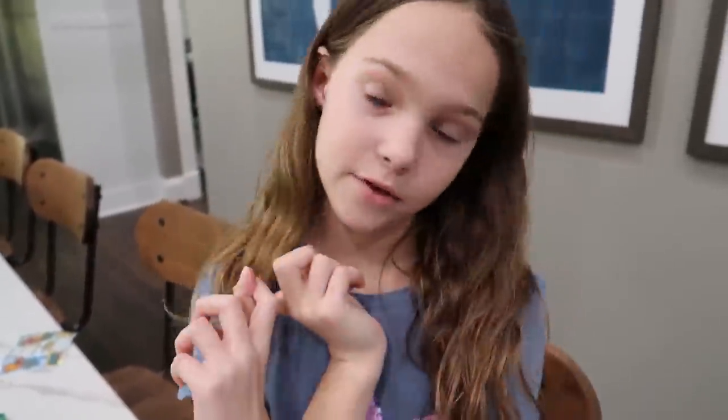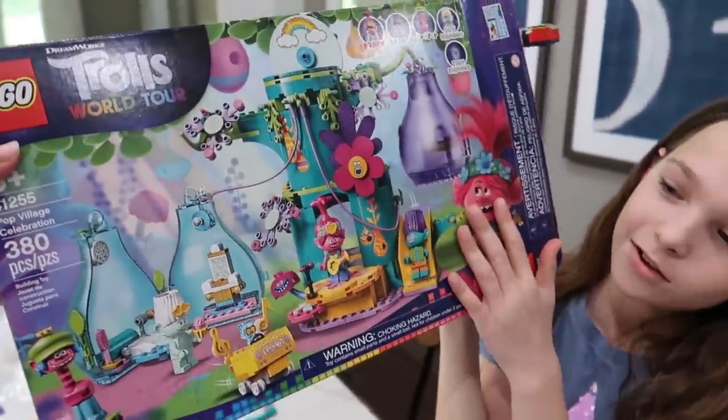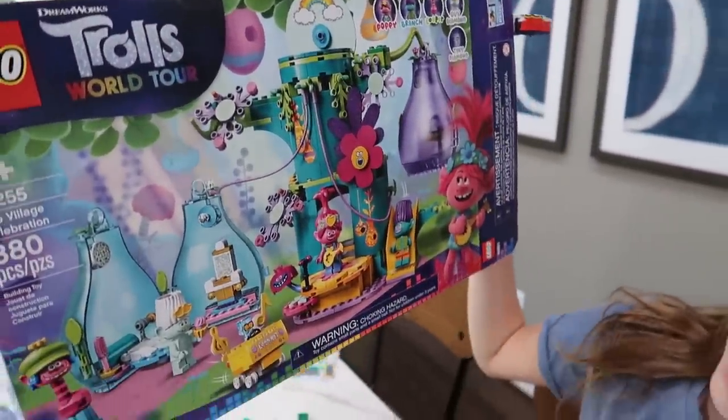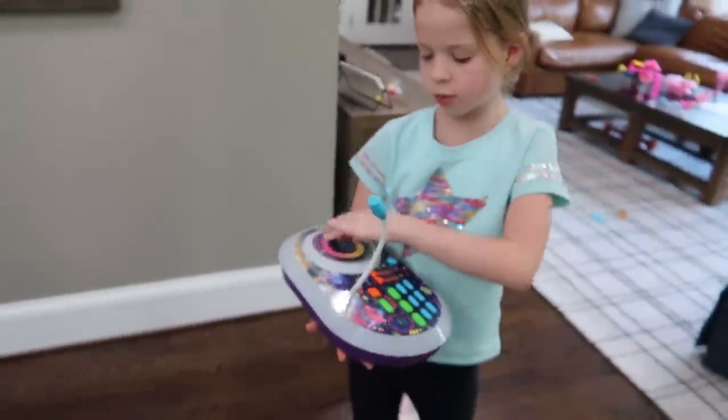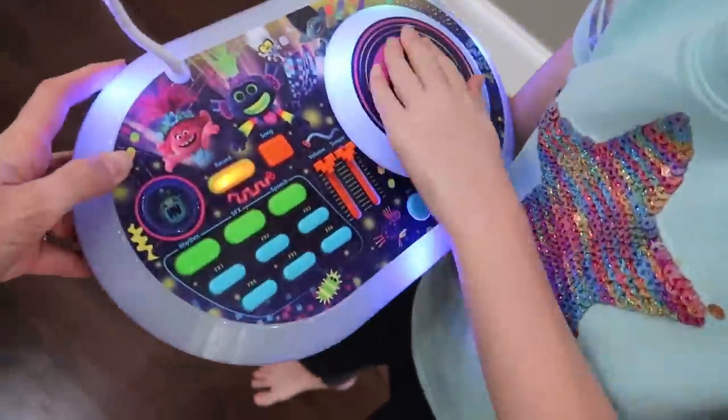The Trolls Legos. You'd go with the Legos? Yes. So you're having fun with it? So you would pick this one, the Pop Village Celebration. Yes. That's a good choice. Maya, what about you? Oh, the DJ Trollex. Yeah. I had a feeling you'd choose that. Make some beats.